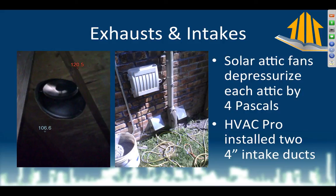A lot of intake ducts will be 6 inches. I've seen 8, 10, 12 inch, pretty huge. You do not guess. I'll just say that.